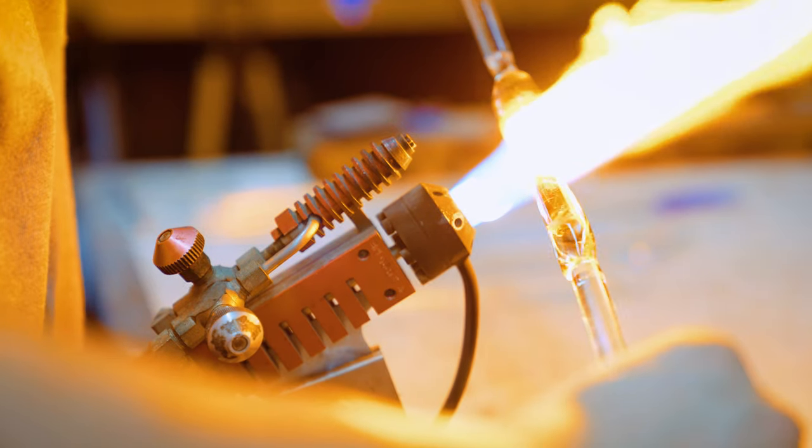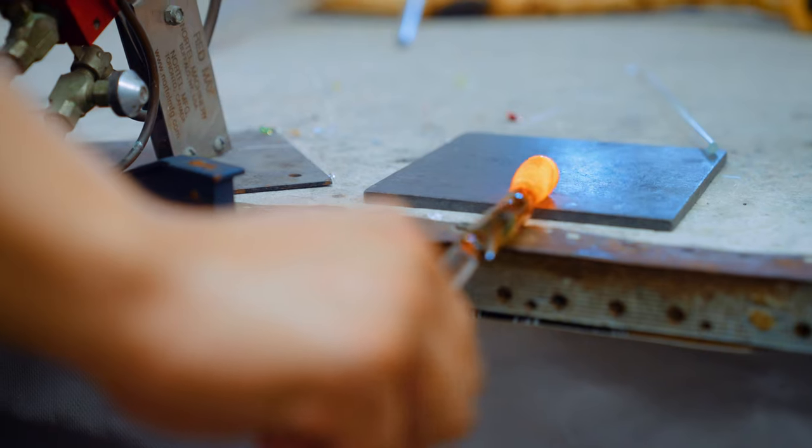The workshop offers 3 different types that you can choose from: either paperweights, ornaments, or what we chose, goblets. Because who doesn't want a nice, cool goblet to drink out of?